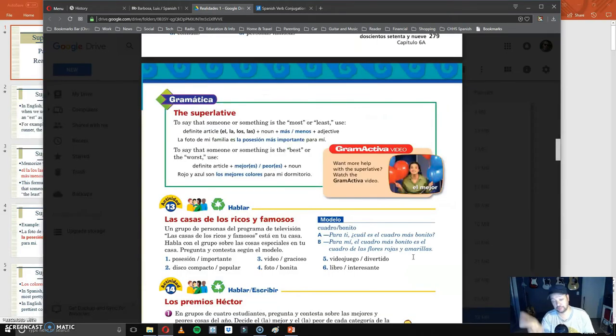Okay, so now I've shown you how to say better or worse or older or younger, but what if you want to use the most or the least? If you want to say something is the best or the worst, that's called the superlative, okay? You can't get past the superlative. You got good, then you got better, then you got best. The best meaning the top of the top, the super. You can't get better than best. Best is the highest it can go. So that's called the superlative.